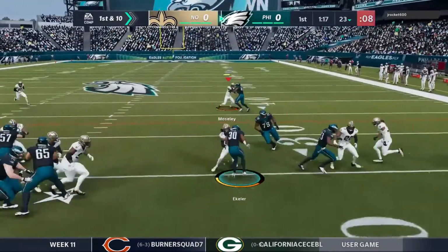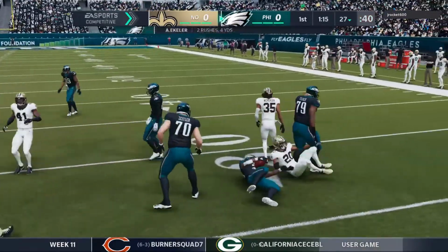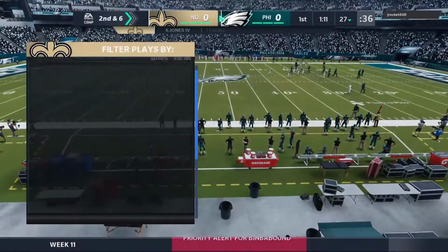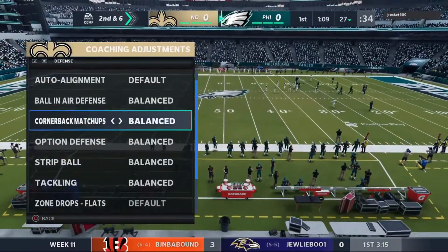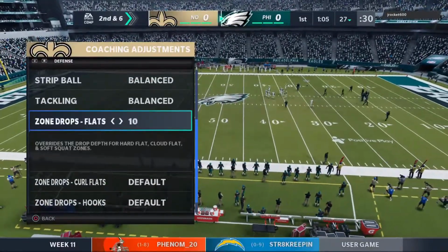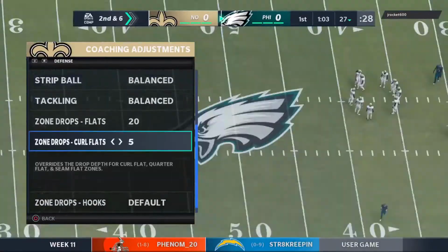Out of the gun, Eckler running it. Takes this to the 27. Give him 4 yards. I feel like I could see what he was thinking on that carry. Wanted to follow that big tackle through the hole. Ended up only getting 4 yards on the carry. I think he had designs on that one being bigger.